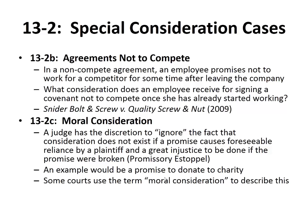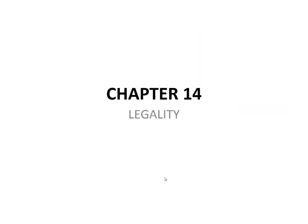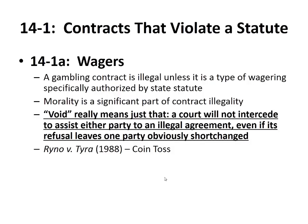Again, promissory estoppel, an example is making that promise to donate to charity. We now move into Chapter 14 and our discussion of legality. We talked about several different types of situations where legality might come into play. And we start with the broad category of contracts that violate a statute.